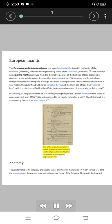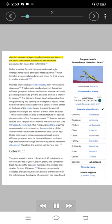religiosus in 1758. Anatomy. Though females of M. religiosa are usually larger and heavier than males, 7 to 9 cm versus 6 to 7 cm, the antennae and the eyes of male animals outsize those of the females. Along with the forward-directed compound eyes, simple eyes also are found on the head. These 3 dorsal ocelli are also more pronounced in males than in females. Males are often found to be more active and agile, whereas females are physically more powerful. Adult females are generally too large and heavy for their wings to enable a takeoff.